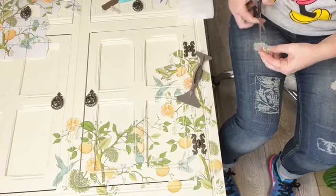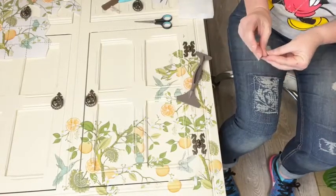My little doggie's come in. It's that time of the day where she comes to tell me she'd like some food.